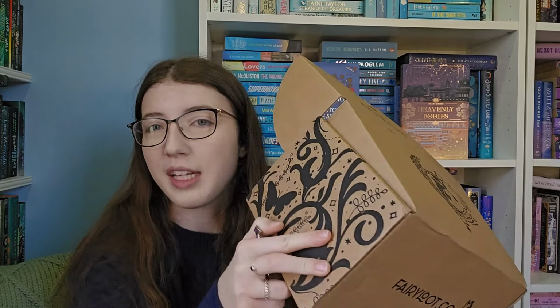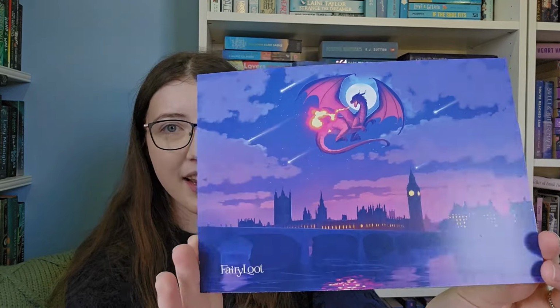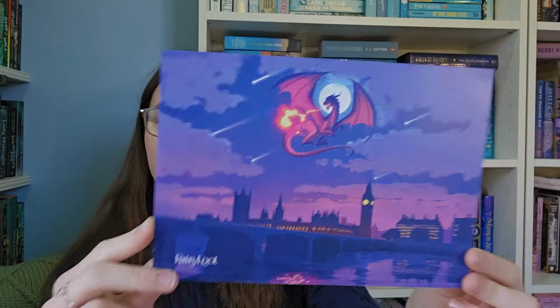And finally we've got the YA box. This is wedged in tight right now. There is a lot of stuff in here, and I'm pretty sure I do remember what the book is, but I don't think I've seen the design of it anywhere, so I'm excited to see what it's going to look like. And I just need to try and get to the theme art card, wherever that is. So this is the stunning theme art card. Look at that, that is so pretty, and the theme is dragon lore.